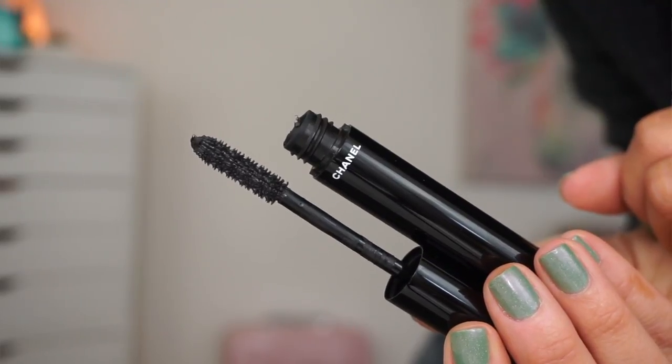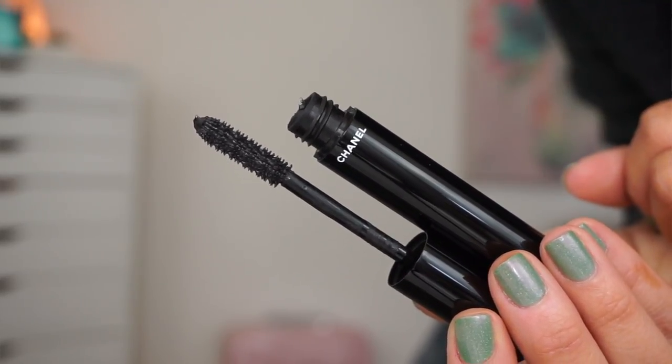And this was kind of underwhelming. It just wasn't what I thought it was gonna be. It didn't give enough length. It didn't give enough volume. Stick with drugstore. Not a fan.